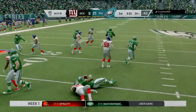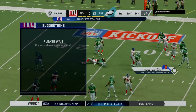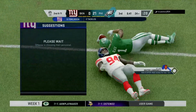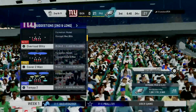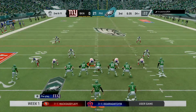Nice first half that we've had, guys, but be prepared for some change-ups. We're going to see them when we kick it off in the second half. See how they handle any adjustments that might be made defensively. Brings up 2nd and 11 at the 24-yard line. So the loss of a yard, and now 2nd and 11 from the 24-yard line.